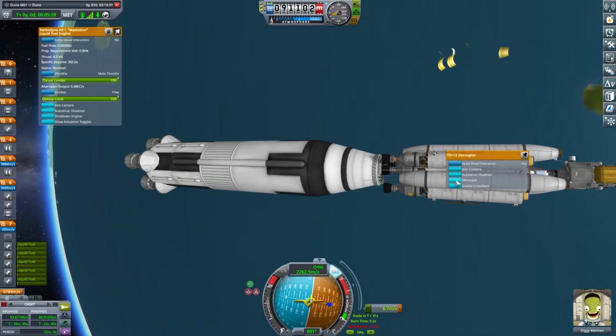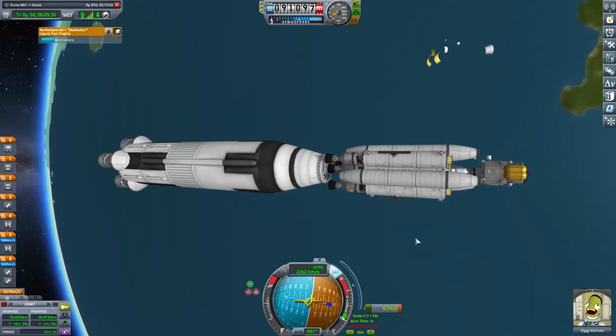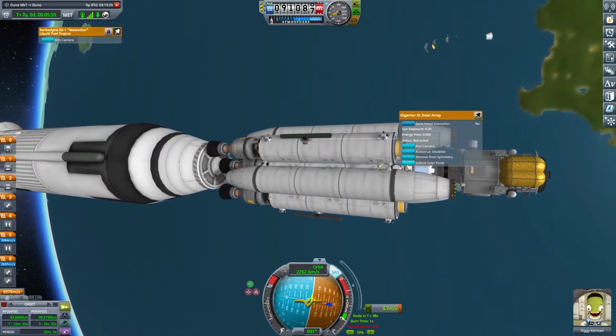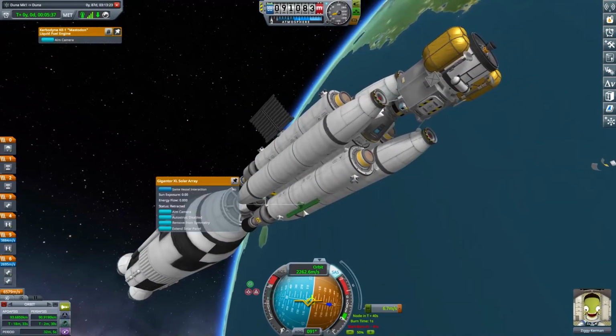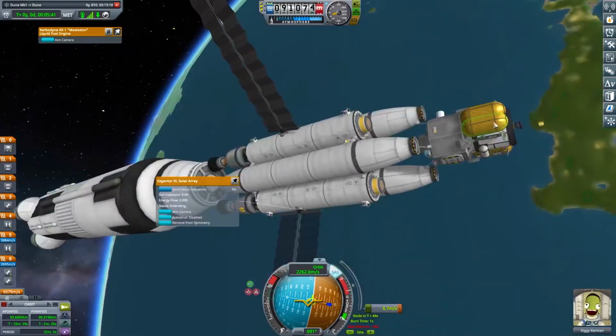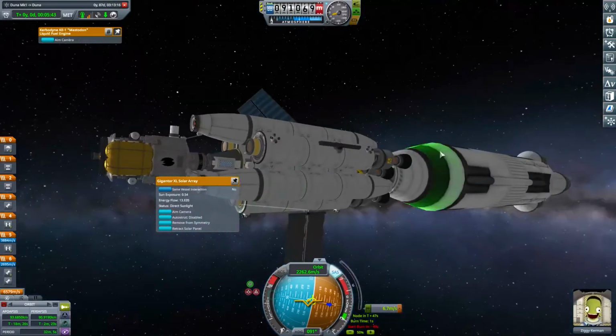It's just going to make the craft a bit more chunky. Okay, there we go. And then I'm going to just deploy that, extend that one. And is there power? Is there solar cells in that? Oh, it does have solar cells. Good. So that is actually usable.